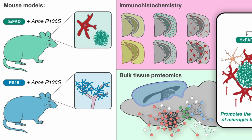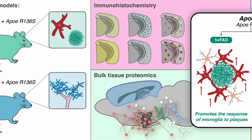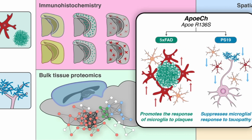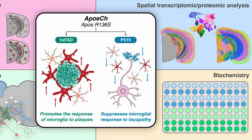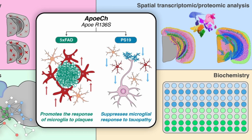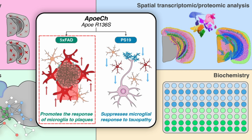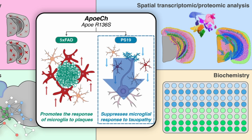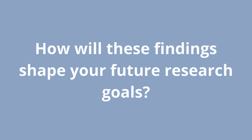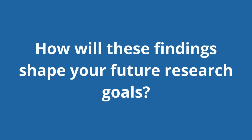We also found that the Christchurch variant changed the cellular response depending on whether it was interacting with plaque pathology or tangle pathology. So we found that when we introduced the Christchurch variant into the 5xFAD, which is the plaque model, there was an increased response in the disease-associated microglia to these plaques. However, when we introduced the Christchurch mutation to the tau model, we found that there was actually a reduced microglial response.